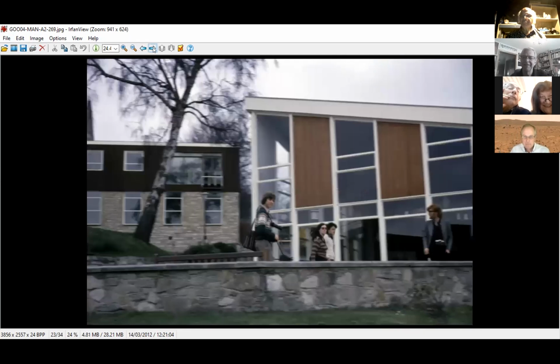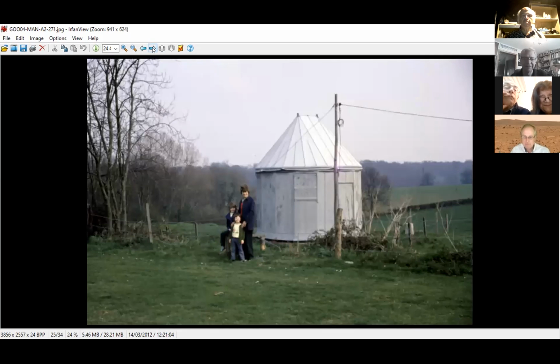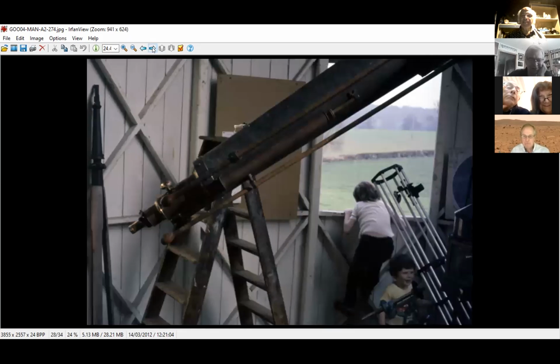Brilliant. Amazing. Winchester, this was. Oh, that's the Bradfield Observatory. Yes. Oh, that's when I took the family over. That's that clock drive. Wow. Oh my goodness. My late wife. There's my kids when they're about 50 years ago.